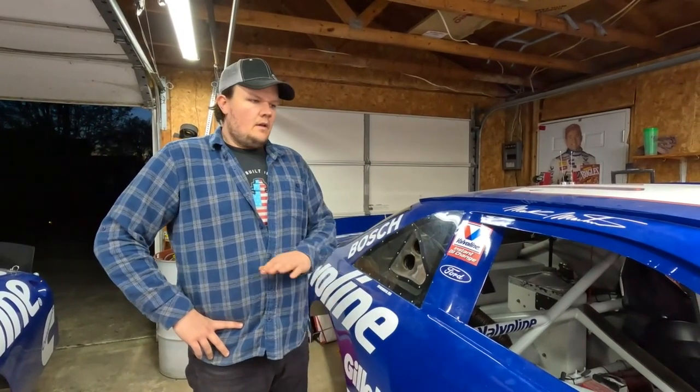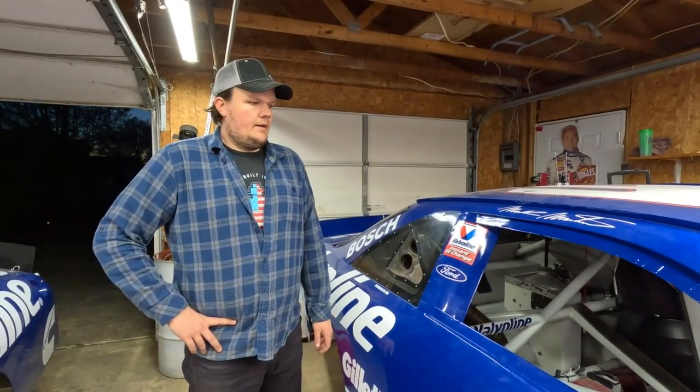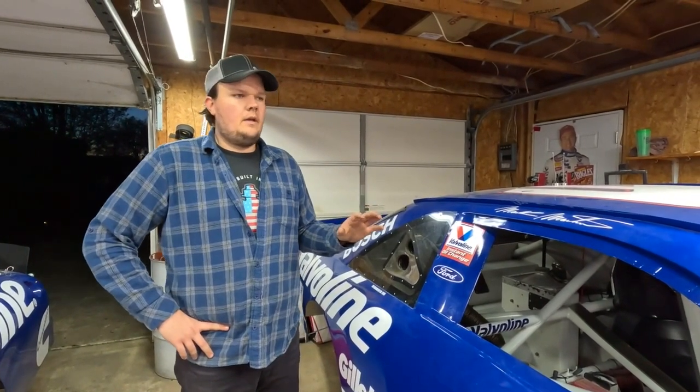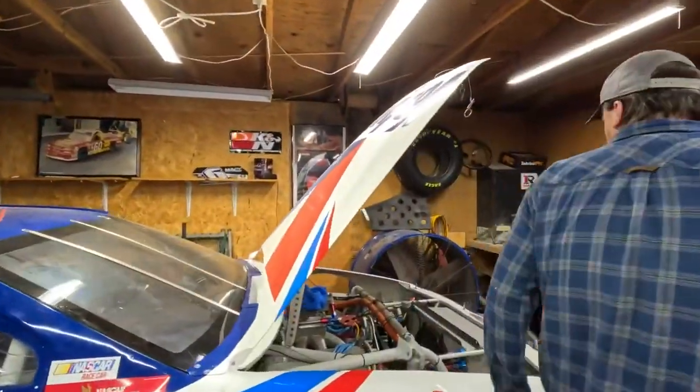Suspension sags and how I've got it jacked up, but yeah, we're gonna do a quick once over of the car real quick. We'll come up here and look in the engine bay, and then we'll explain what we've got to do to the car to finish it.